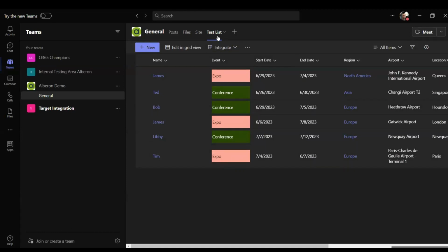So I've added Microsoft Lists as a tab. It then asks you to choose a list that you've already created. I've chosen this, which was Test List 1, I think I've called it. Now this list I actually created in SharePoint to work on testing some automation. But as you can see, you can very quickly pin it in Teams, so you can actually work on this collectively.